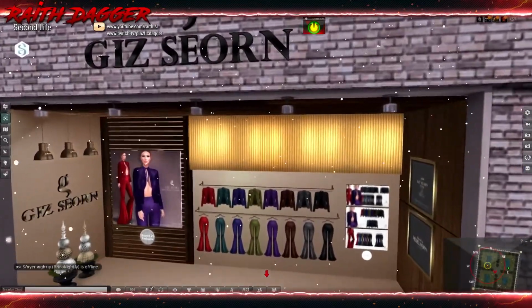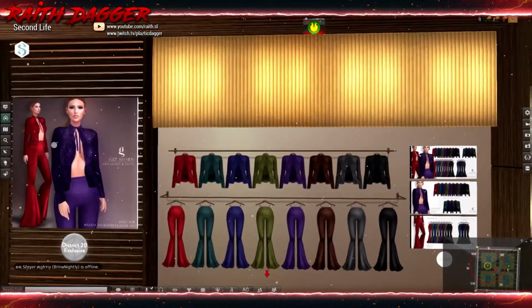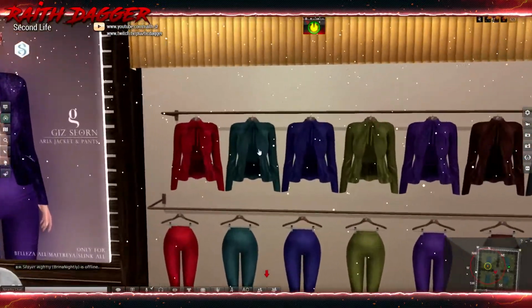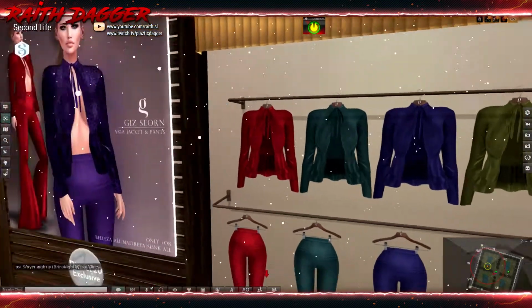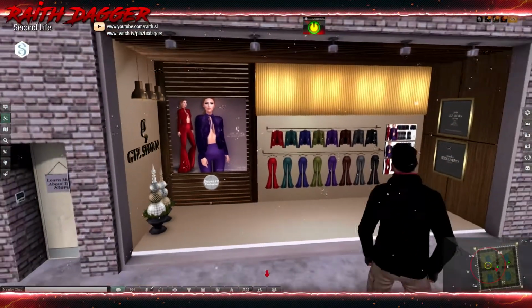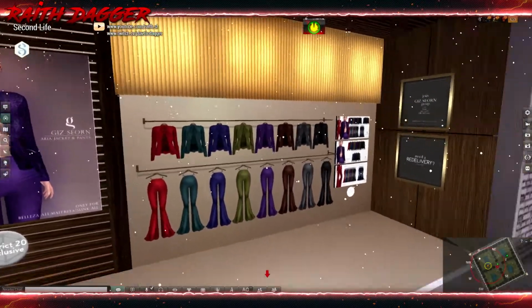Giz Soren? Interesting little outfit, kind of little flared out pants, and a jacket. Only 4, Belize All, Matria, and Slink All. Oh, very nice. Very nice, lady. Look at the color selections, too.